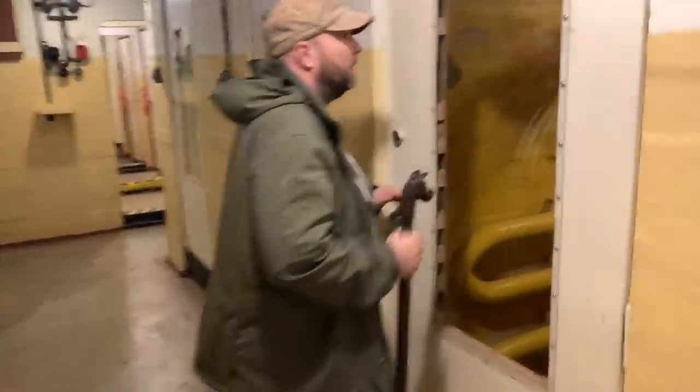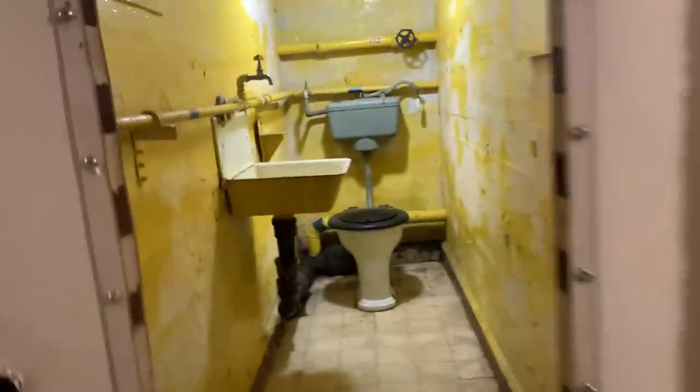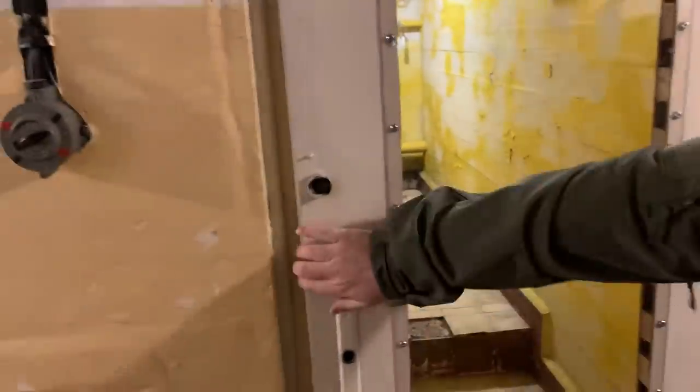Here it's a social part of the warehouse. We have water here. The water system and the pumps. Is it a thermometer? No. Oh, here's a toilet. You want to use it? No. But here's the toilet. We've been looking for the toilet.